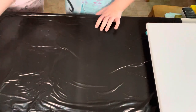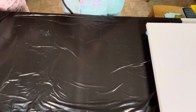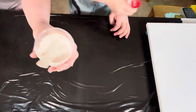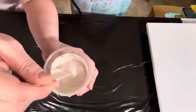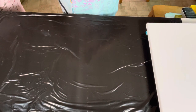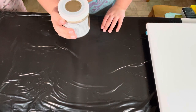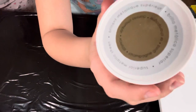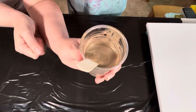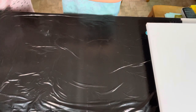Our paints are fairly thick today. Next, we have Amsterdam Acrylic Titanium Buff Deep. Very pretty cream color. Next we have DecoArt Americana Decor Metallics Champagne Gold. I don't know if we've ever used this one before, but I think we have. Pretty dark champagne color. That one I mix a little bit different.